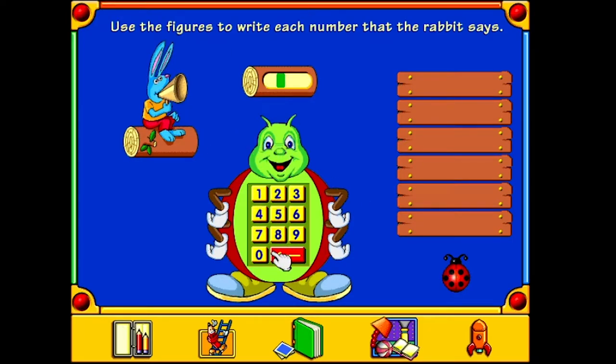Okay. 20. 2, 0. 11. 1, 1. 17. 1, 7. 10. 1, 0. Yay. 13. 1, 3. 16. 1, 6. I did it. 16.